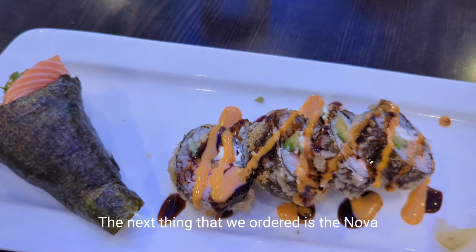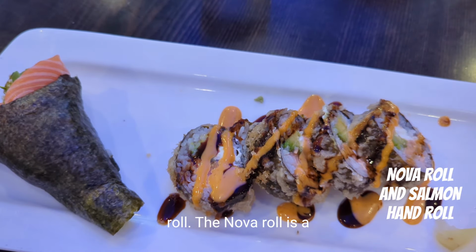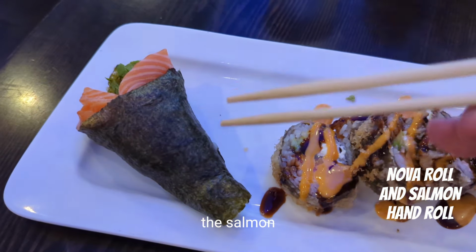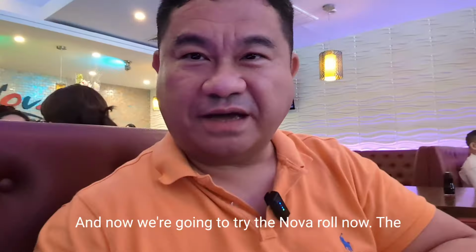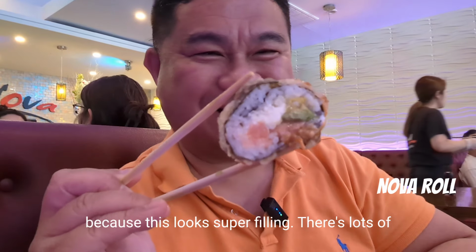The next thing that we ordered is the Nova roll. The Nova roll is a deep fried cream cheese, salmon, and avocado roll with some sauce. And we also ordered the salmon hand roll. And now we're going to try the Nova roll. Now the Nova roll is that deep fried roll with the cream cheese and the cooked salmon. I'm not sure if this is going to be so good because this looks super filling. There's lots of cream cheese in this.